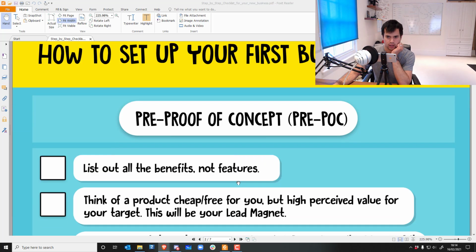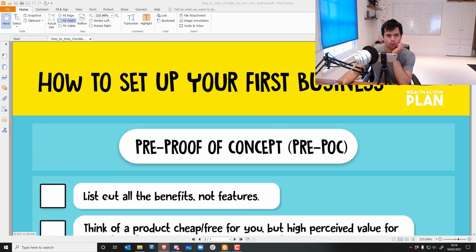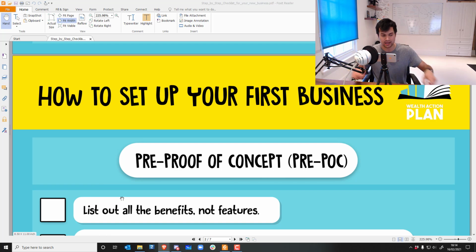By the way, all of this is still pre-POC, you're still in your planning. You then need to list out all of the benefits, not the features. Everyone always focuses on the features, and mobile phone sites are the worst at this.